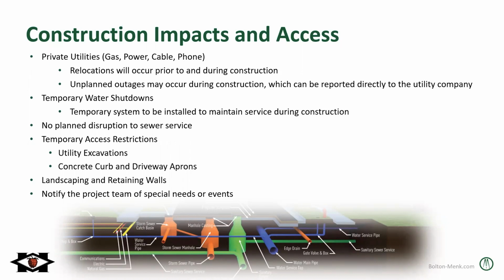Landscaping and retaining walls may get affected as well, and we'll actually be sending out letters later this week to any properties that may have some landscaping or retaining walls in the public right of way affected. Landscaping items like plants, we will not be replacing in the right of way if we have to get into it, but we're giving you a heads up in case you want to relocate them beforehand, and we can set up in-person meetings before construction starts to go over exactly what would be affected.